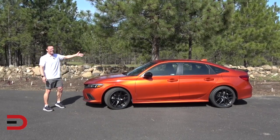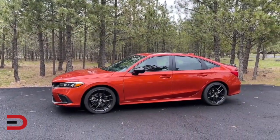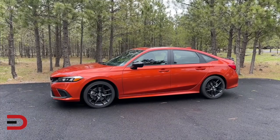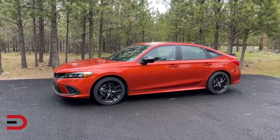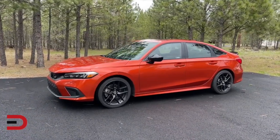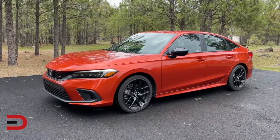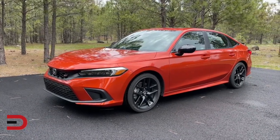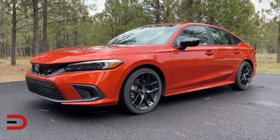So today, since I've got it, let's talk about it. This is a new benchmark for compact sport sedans. There, I said it, end of story. But wait, there's more. Since its introduction 35 years ago, the Civic Si has offered young driving enthusiasts an affordable, high-performance sports compact sedan. And now, you don't have to be young anymore.